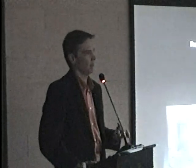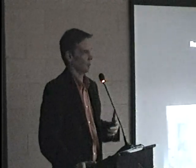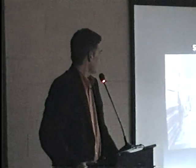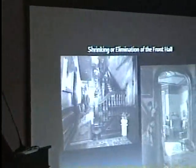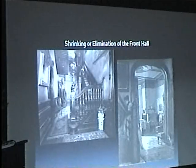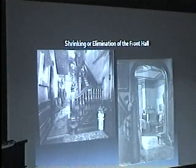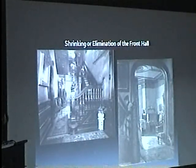So this ties into the informality that's developing in American society as relationships get less and less formal. And also related to that is the shrinking or the elimination of the front hall, which is the hall that runs through the middle of your house, contains the stairway to get up to the upper floors. But more important, in the Victorian house, the front hall was the staging area for all sorts of social relationships. In particular, it was the place where you began the process of formal calling.